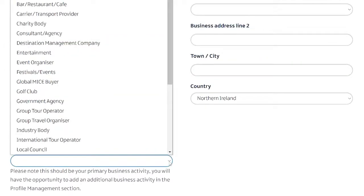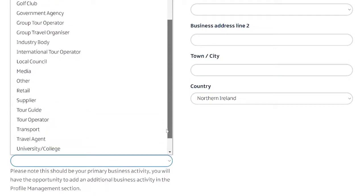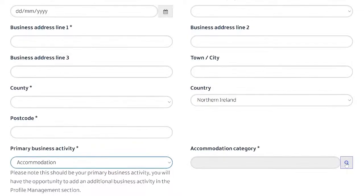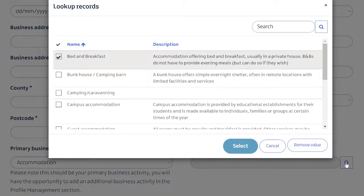The primary business activity field is a drop-down menu. Click on the arrow and you will be presented with a range of options. Please choose the option that best suits your business. A point to note here: if you are an accommodation provider, you will be given a further list of options based on the accommodation category. Again, please choose the option most suited to your business.